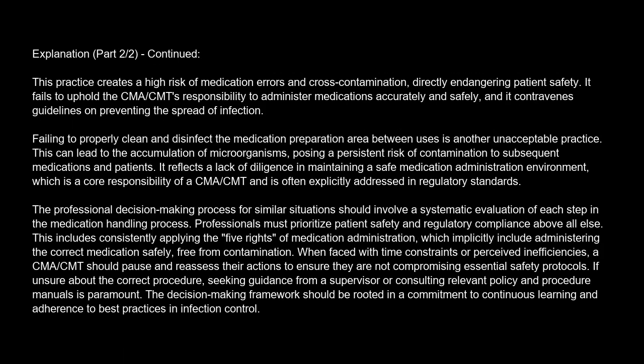This practice creates a high risk of medication errors and cross-contamination, directly endangering patient safety. It fails to uphold the CMA/CMT's responsibility to administer medications accurately and safely, and it contravenes guidelines on preventing the spread of infection. Failing to properly clean and disinfect the medication preparation area between uses is another unacceptable practice.